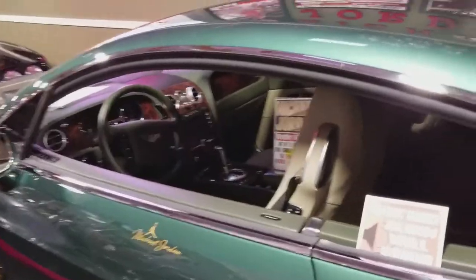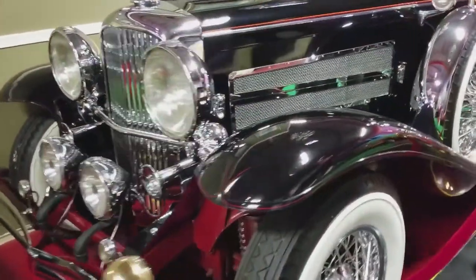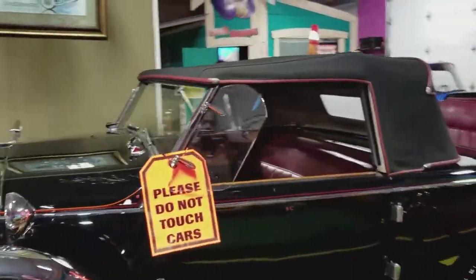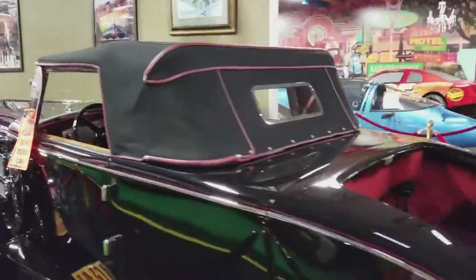Now, we got the Great Gatsby car. You gotta love this. The Duesenberg. Just amazing.